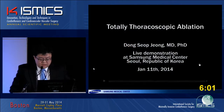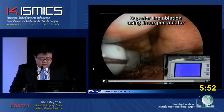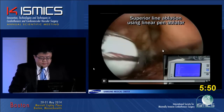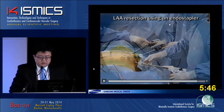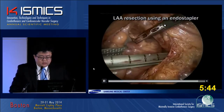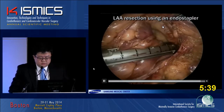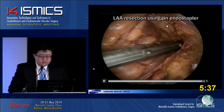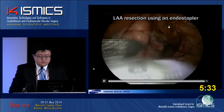Due to the time limitation, I will show you the last step of the thoracoscopic ablation, because many people were curious about how we do that. So we used an endostapler, and we tried to resect as much tissue as possible. During the study period, we have never experienced any accident related to this procedure.